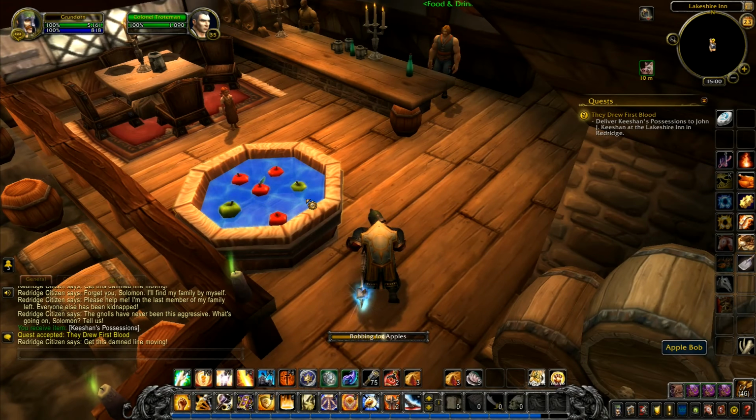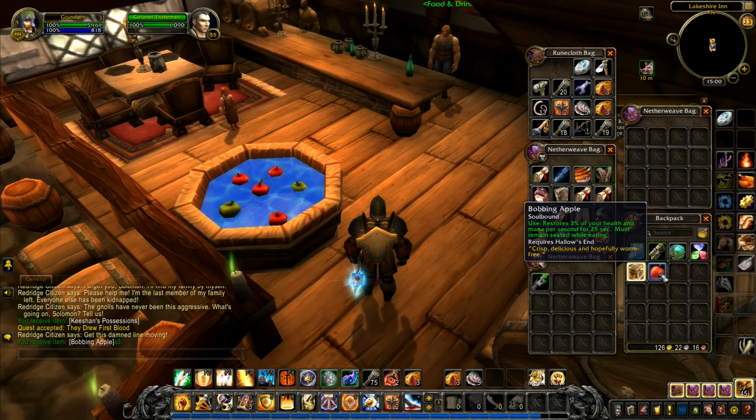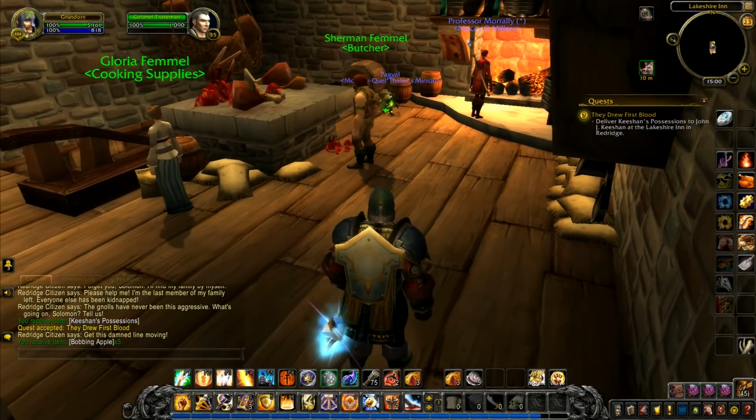Apple Bob. Let's bob for an apple. What do we get? We get 5 use, restores 3% of your health and mana per second. 25 seconds and must remain sitting. Yeah, okay, right. What's that? Oh, that's Keeshan's possessions. Let's go into here.